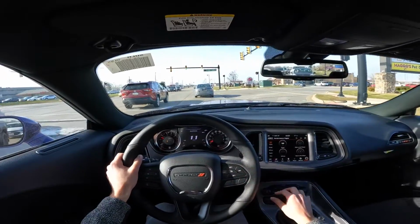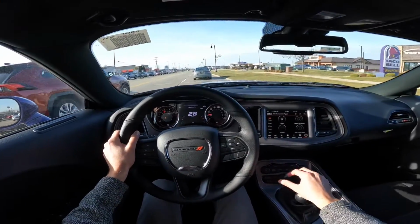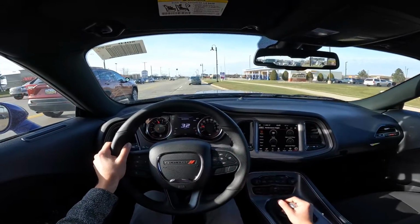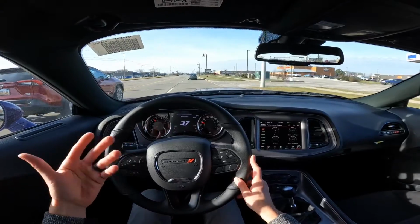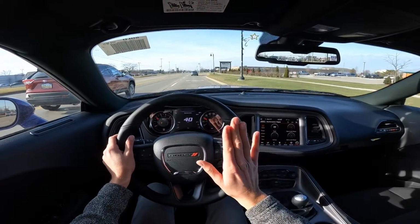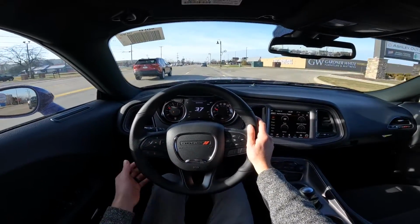All right, setting off now in the Challenger. I will say I love being in a 6-speed manual. That just kind of brings it back to the old school cars. The clutch pedal is very short. It does give you some good feedback as far as the bite point. There's a good weight to it. It's just super short, and it's kind of up high to where my knee is almost at the steering wheel.